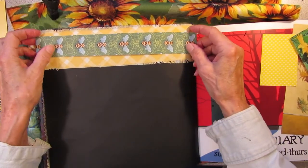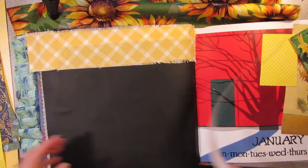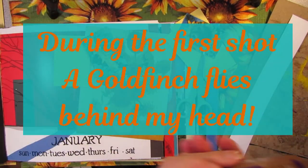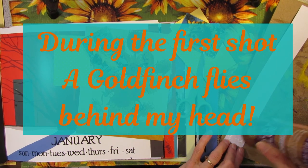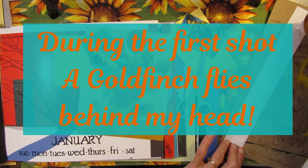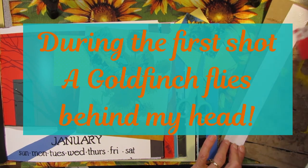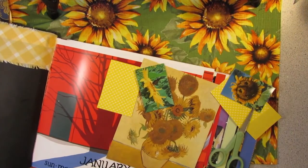Okay, do we want the bees going this way or do we want the bees going this way? I think we'll have them flying that way. Put some glue on this. There were some really pretty yellow and black goldfinches flying around, and I know they love to pick the sunflowers and eat the seeds out of them. I didn't get a picture of them though. They were far away. They had like a special walking path around the field.